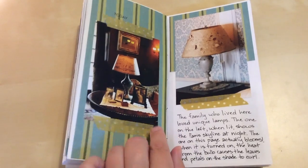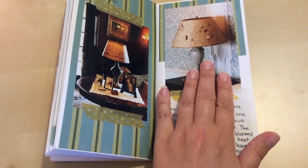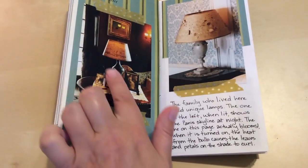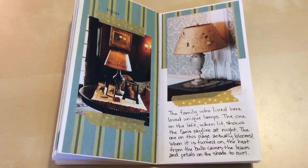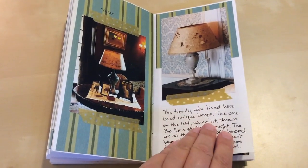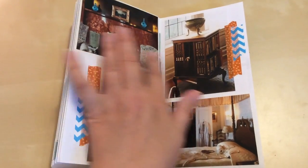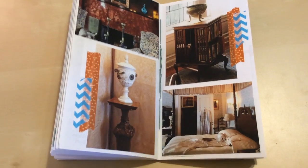The family that used to live in the house loved unique lamps, and so I have featured two of them here. This one's really cool because when you turn out the other lights and you just illuminate this one, the shade shows you the Paris skyline at night. And then just some photos of different furnishings around the house. They had a lot of money, obviously, and so everything is just beautiful.